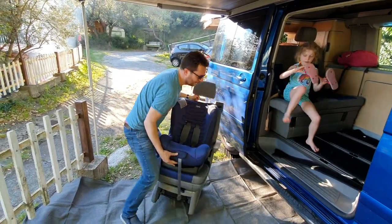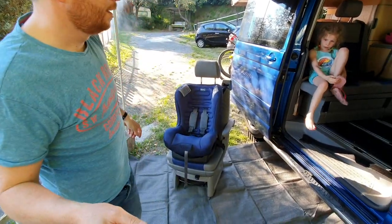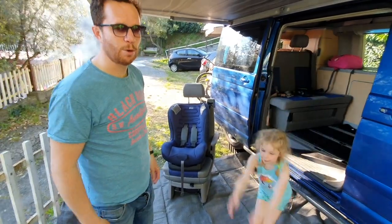Tomorrow when we go out, I'll show you putting it back in, because we are leaving the camp with all five of us to come back. So yeah, it is a bit of a pain, but it's sort of the price you pay.